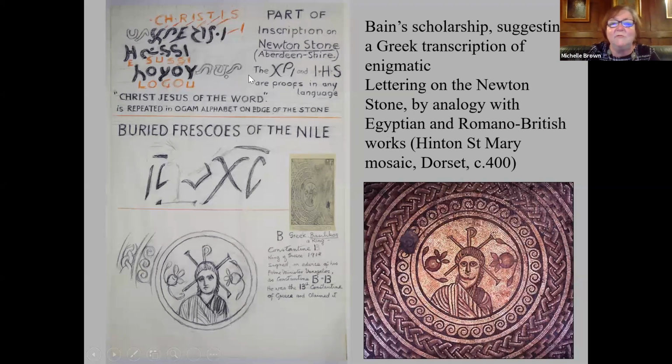But I think that actually Bain has got it right when he juxtaposes the inscription with things like the Christ mosaic from Hinton St Mary in Dorset from the late Roman period, when he's focusing upon the Chi-Rho, the two first letters of the word Christ in Greek, and picking up on elements of the inscription, the first line here, seeing it as a Chi-Rho, and looking at frescoes from Coptic Egypt.